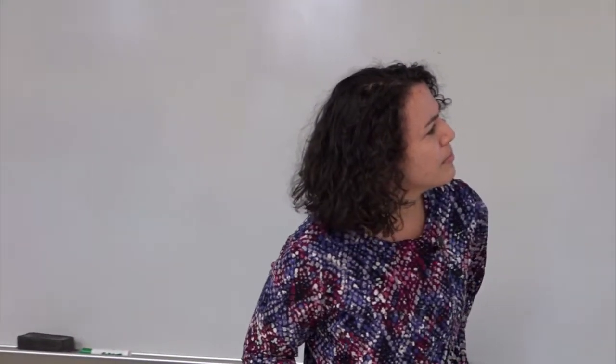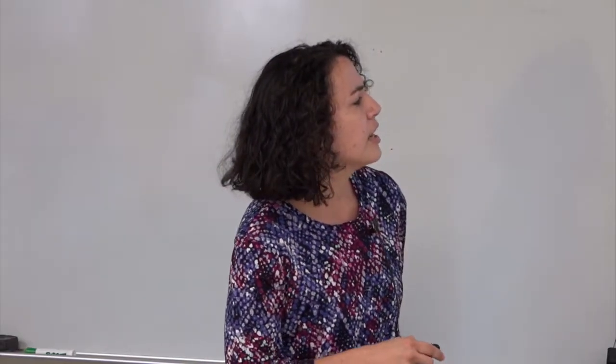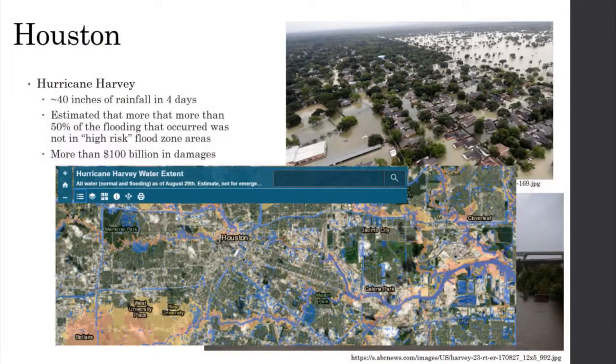This is just showing the extent of some of the flooding in Houston. The orangey colors here are the actual FEMA flood zones, and then the blue is everywhere that had standing water that could be remotely sensed. So we can see, yeah, we have standing water in these flood zone areas, but we also have it just all over the place, right?